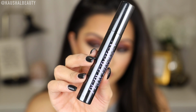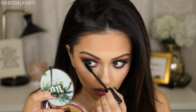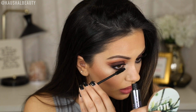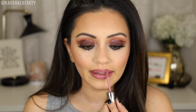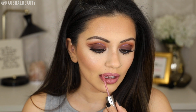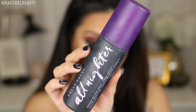And then the last few steps are just to add some mascara to my lower lashes. So I'm just taking the same Perversion mascara and getting that onto my lower lashes because, especially when I've got a smoky lower lash line, I like my lashes to be really nice and coated. And then just taking a little bit more Backtalk liquid lip and refreshing that up before we move on to our final step, which is to lock everything in place, and that is using none other than the All Nighter setting spray. And I'm just going to spray a good few spritzes of this onto my face, and that is the end of the nighttime makeup look.